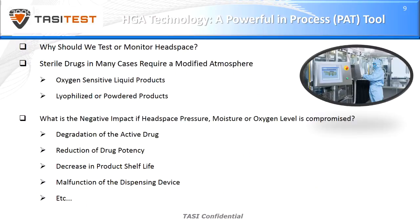So why should we monitor using HGA technology, Headspace Gas Analysis? Well, again, for oxygen-sensitive liquid products or lyophilized products, it's a requirement. There are GMP standards from Europe that require this. USP 1207 that has been put in place is also driving a lot of this technology. And what are some of the impacts if you do lose headspace? First, you could have degradation of an active drug. You could have a device that malfunctions, or a decrease in the shelf life or the potency of the drug. Someone's taking the drug, it's a life-saving drug, and the potency has been compromised. So all of these are reasons why we should be checking the headspace.